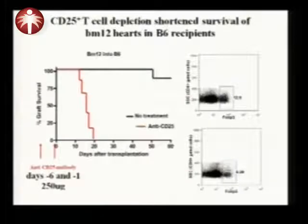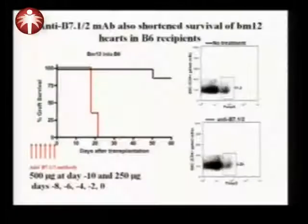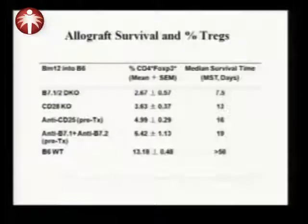Now, if you remove these regulatory cells by anti-CD25, which has nothing to do with co-stimulation, you get exactly the same result in these animals. You get accelerated rejection. So what we think is happening is the absence of CD28 co-stimulation is exactly the same as removing regulatory T cells in these animals. And the same thing if you give anti-B7 antibodies, like the knockout, there is accelerated rejection. So again, you are blocking CD28 B7, resulting in accelerated rejection.